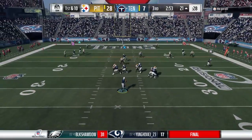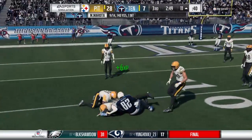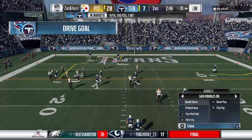From the gun, Mariota. Walker with a grab, left side. 10 yards on the pickup there, and it'll be second down.